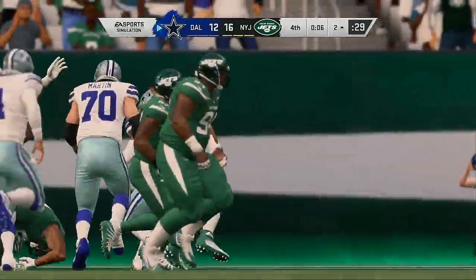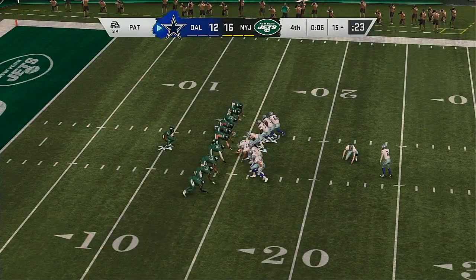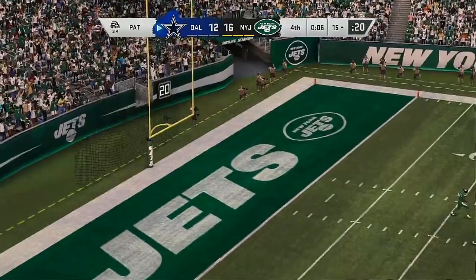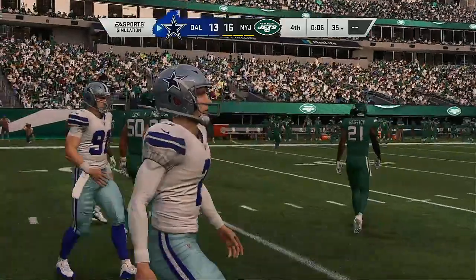Problem for them, they needed that score with a little more time left on the clock. I think just too little too late now. I would agree with that, and we're programmed never to say never. But in this case, we're asking a lot for them to even think they have a chance. Extra point by Maher, up and good. And now things get a bit more interesting here in this fourth quarter.